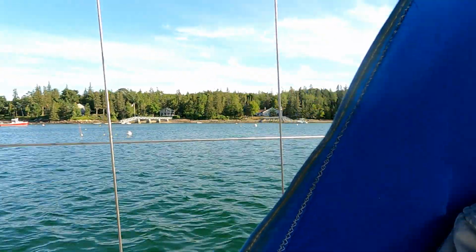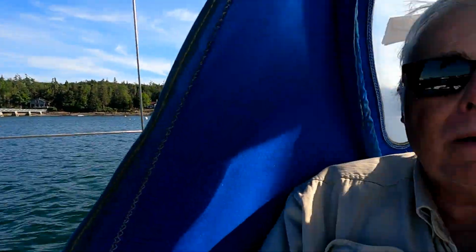The big difference between sitting here in the evening and being in our slip at the marina is that it's much more private and peaceful here. There's nobody walking by the boat, unless of course they can walk on water, and I don't know any people like that. So we don't get too many people coming by. It's very quiet, peaceful, and once the sun sets, it becomes very peaceful out here. And it's just a nice place to spend the evening.